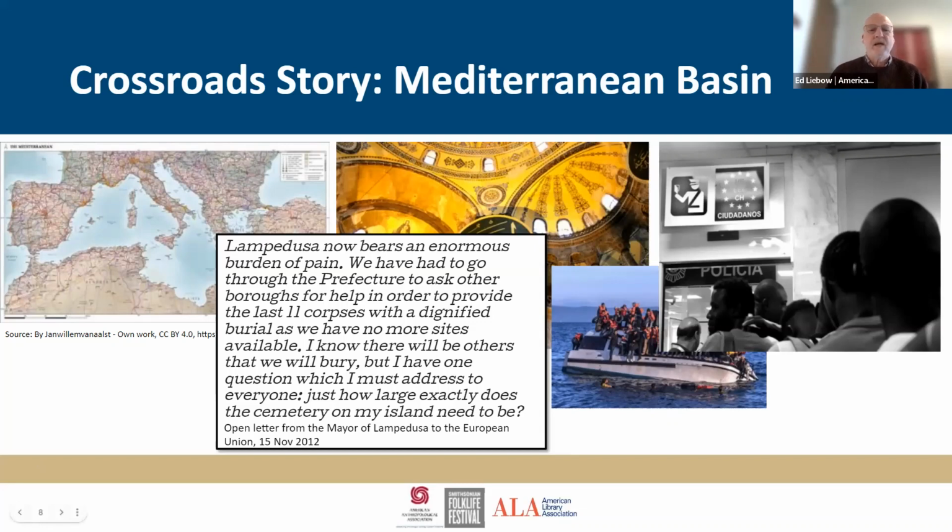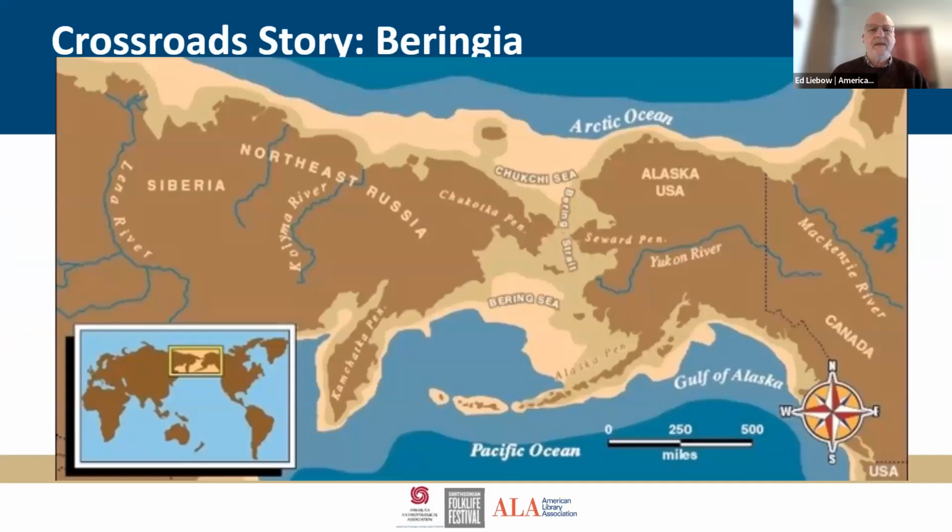The second of the crossroads that we focus on is an area that we call Beringia. And you can see here the area that's shaded in dark brown shows the land today, but the area shaded in light brown shows land as it was about 14,000 years ago during the last ice age, when sea levels were quite a bit lower. Focusing on this crossroad allows us to talk about the ever-evolving understanding of the peopling of the Americas, because it is our best knowledge these days that people came across the Bering Land Bridge and along the seacoast of the Pacific Ocean to settle in North and South America.